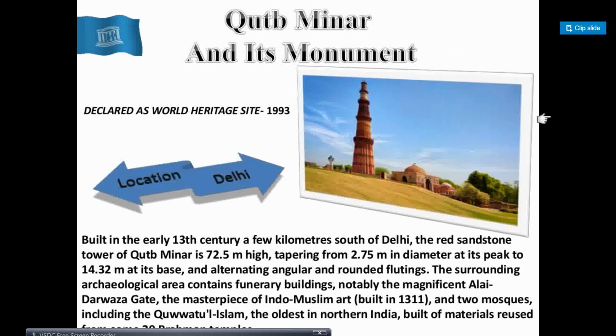Next, we will see the Qutub Minar and its complex of monuments. It was built in the 13th century, a few kilometers south of Delhi. The red sandstone tower of the Qutub Minar is 72.5 meters high, tapering from 14.32 meters in diameter at its base to 2.75 meters at its peak.